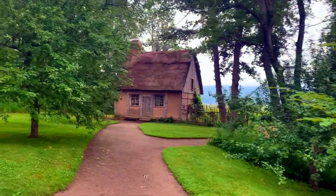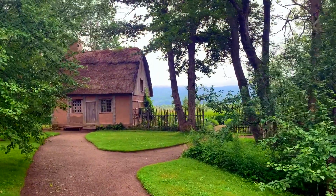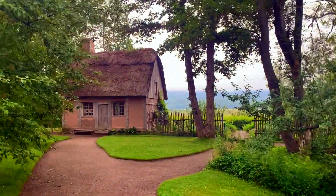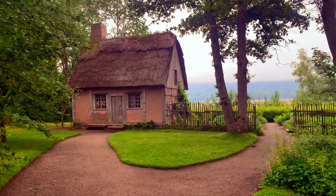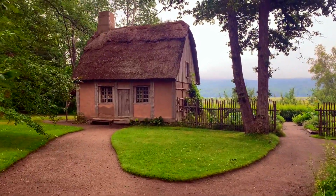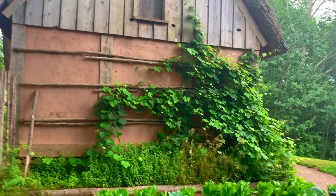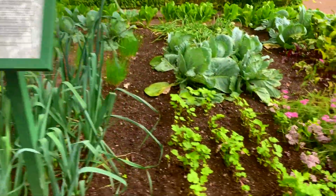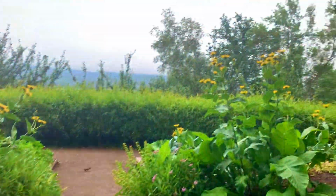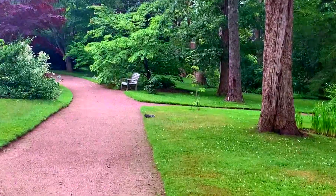Here we're approaching the Acadian house. This is a replica of an Acadian first settler's house that was built based on data from excavations and historical records. So this is supposed to be pretty accurate to the time and pretty accurate to the type of things that they would have put in their garden. The house itself is accurate to the way that a house would be built in the area.